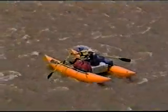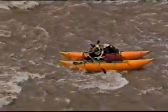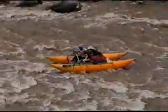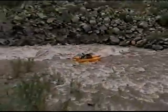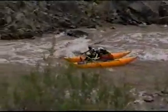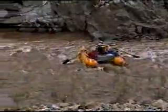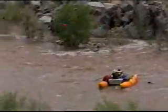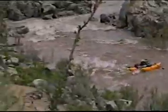You got a big one? Mm-hmm. He won't seem to be able to go through this rapid. Could have a visual on him in the back entrance. Good way to go out.